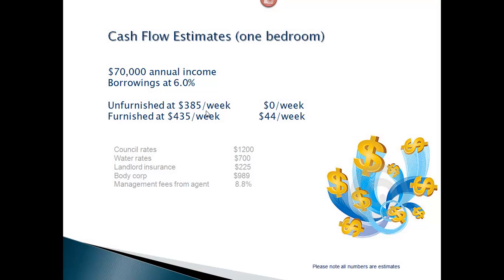Did some cash flow for someone on $70,000 and with a loan interest rate of 6%. Unfurnished, it means that you're going to hold an asset valued at $320 in today's market for nothing. All right, once the ins and outs are gone through, it's not going to cost you a cent. If you put a furniture pack in it, then it's starting to look cash flow positive in the vicinity of $44 per week. So very attractive.